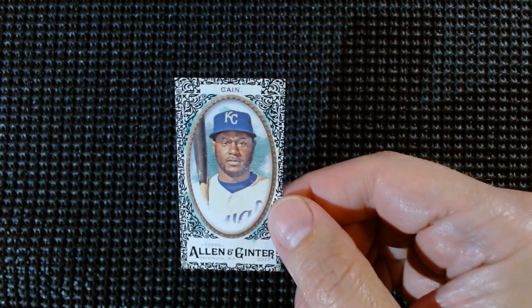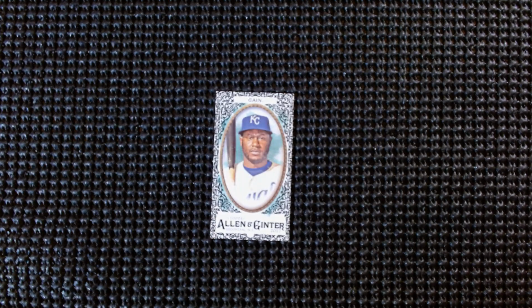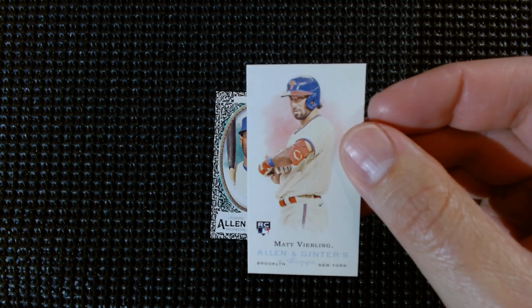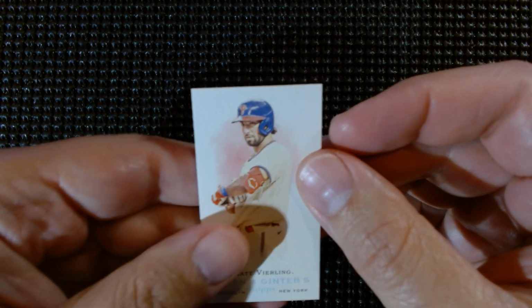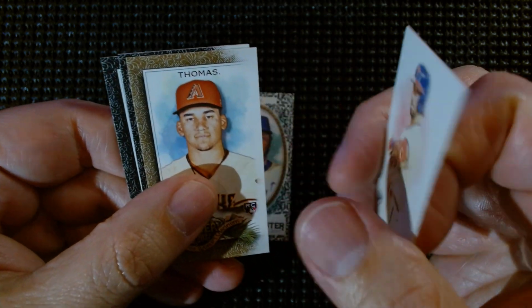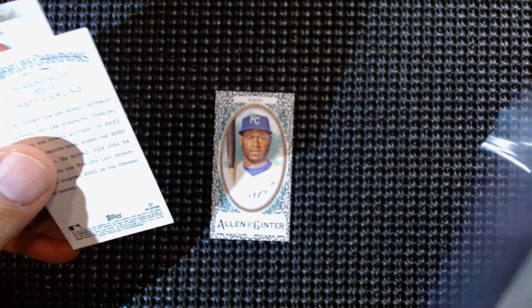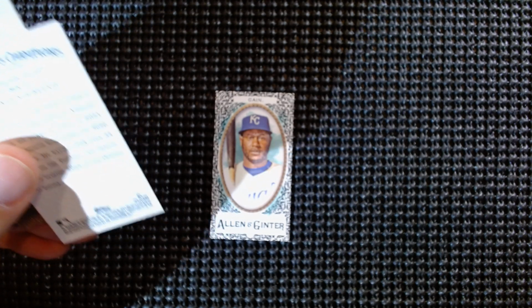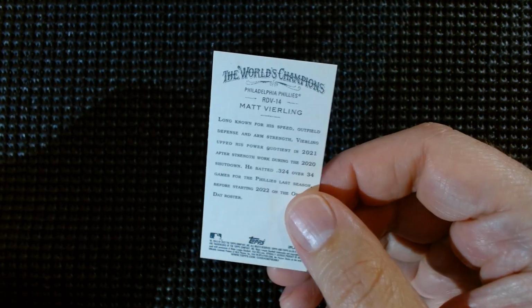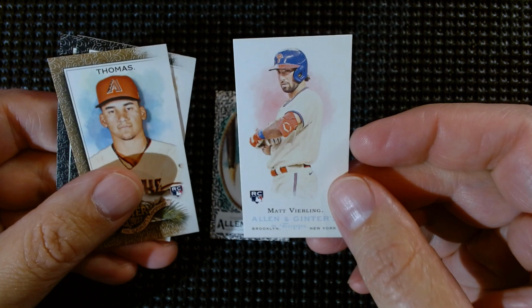And so when Allen & Ginter came out in 2006, I really got into it because I love the tobacco minis. I'm a huge fan of Allen & Ginter cards, and especially the minis. There's a rookie design variant of Matt Verling, and that is a representation of the original 1887 Allen & Ginter tobacco cards, which was way before this stuff. So those are Allen & Ginter's 1887, and I always was fascinated with these tobacco minis.